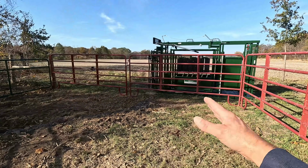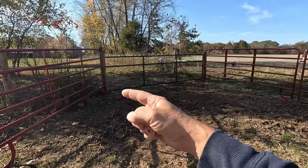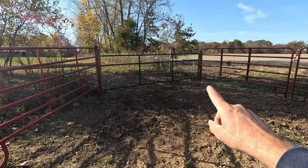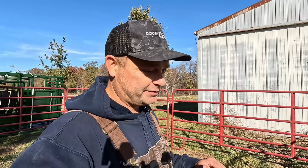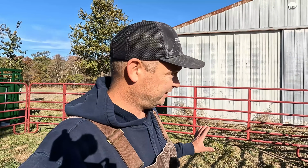So we ended up taking these corral panels and we shifted them this way, and we put them right against the other corral panel. That way they couldn't actually get to the gate. So that made this area small enough that one person could apply enough pressure to get the steers to go down the alleyway and in the trailer.